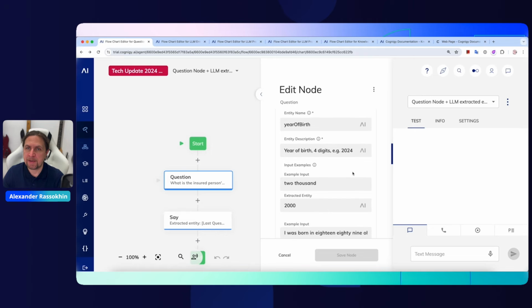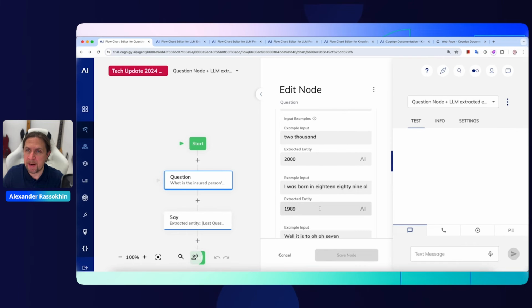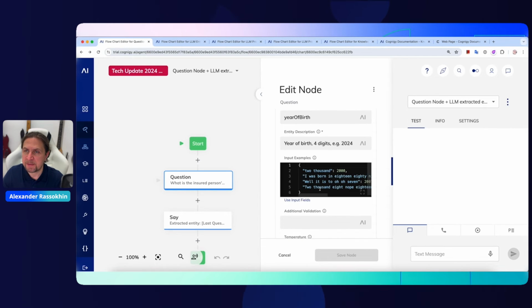Then we need to enter a few examples that show what kind of reasoning is required. You can use these fields to enter example inputs and the respective extracted entities, or scroll down and use this JSON editor. This is more convenient in my opinion. So here I have 4 examples that include 1 exact match and 3 examples that I use to guide the LLM. And let's see how this works.